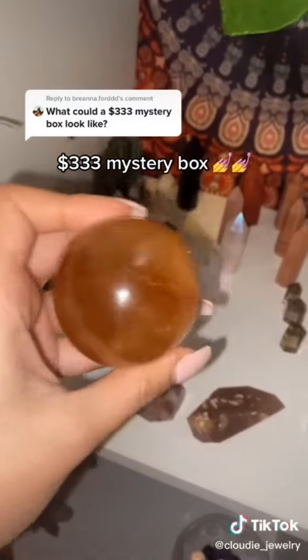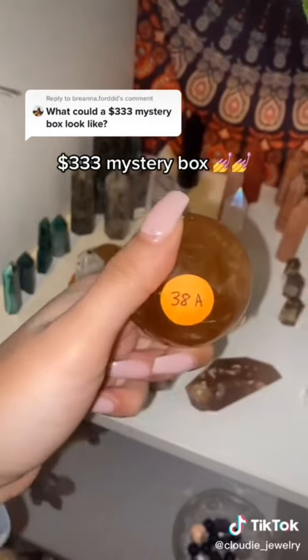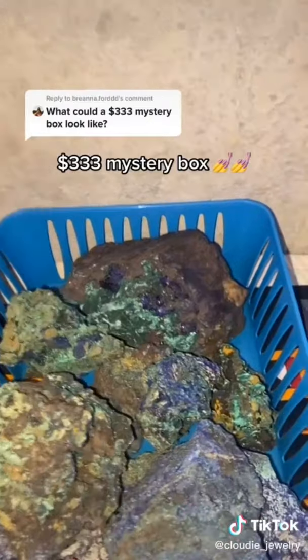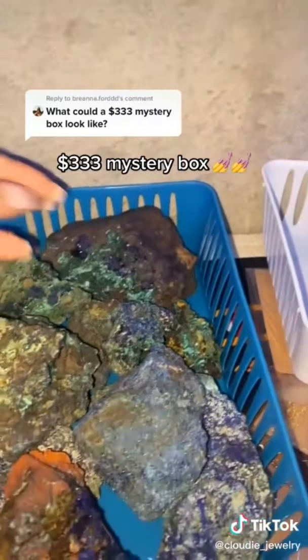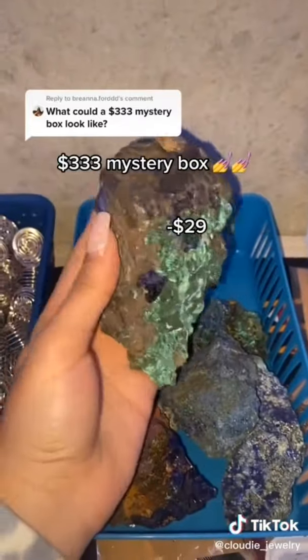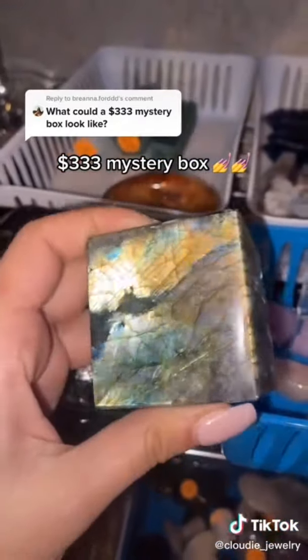I absolutely love honey calcite, so obviously I have to do this one. This one is $38. And a spear stand with it. And obviously, again, I love malachite, so I would do a raw malachite azurite. This is the biggest one I have, and it's $39. Let's do a labradorite freeform.